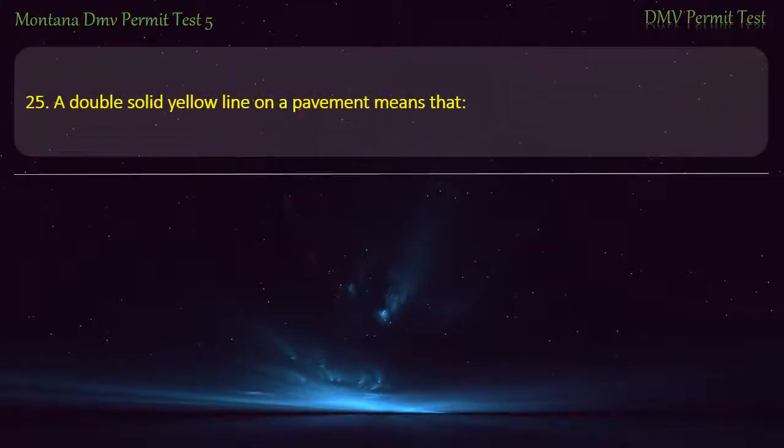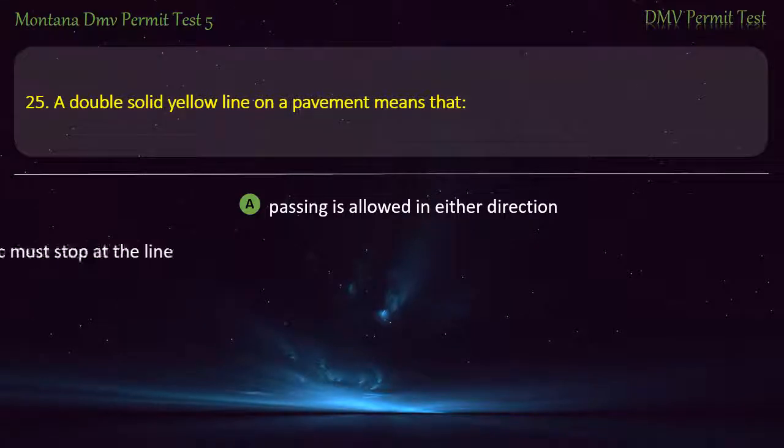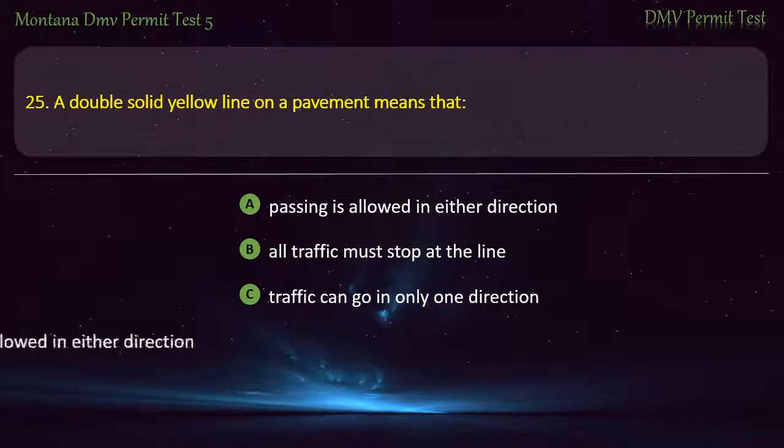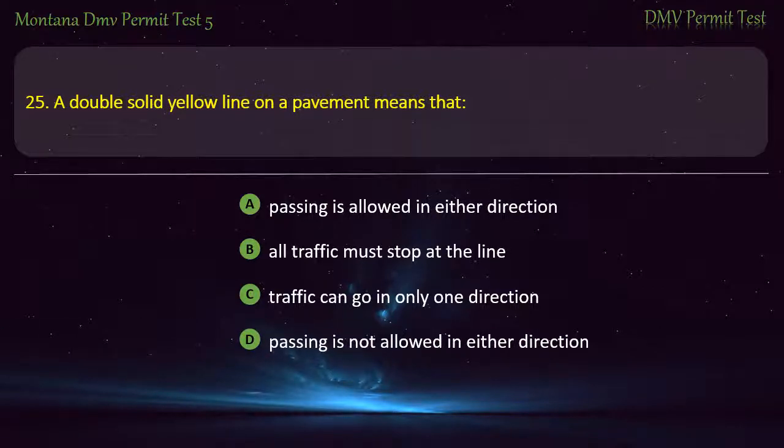Question 25. A double solid yellow line on a pavement means that passing is allowed in either direction. All traffic must stop at the line. Traffic can go in only one direction. Passing is not allowed in either direction. Answer. Passing is not allowed in either direction.